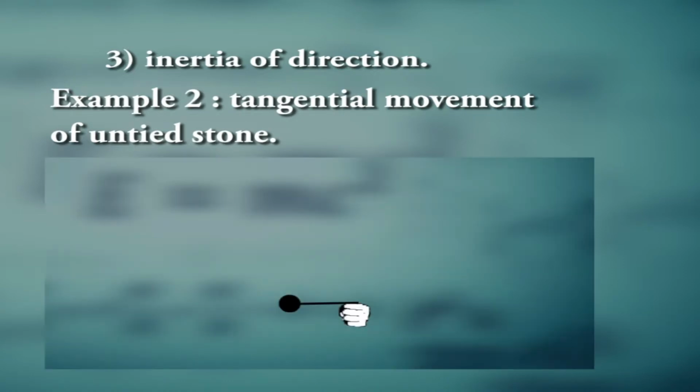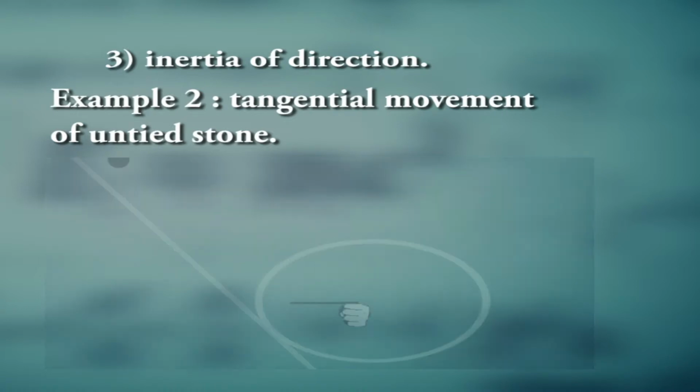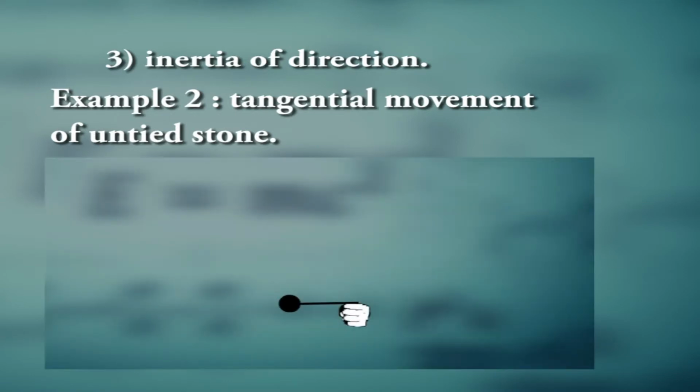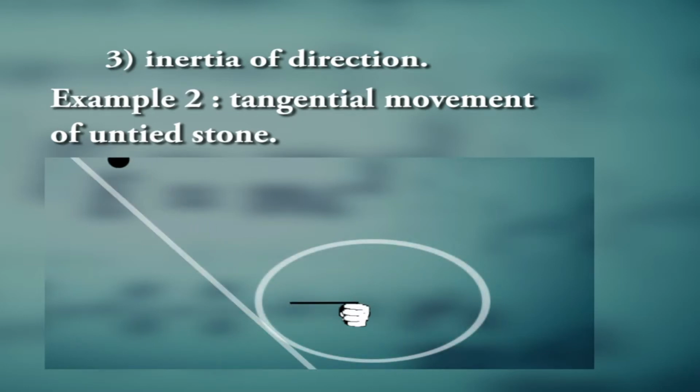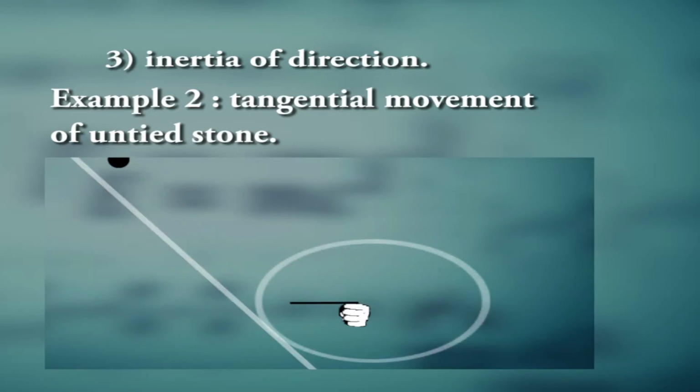This happens when a stone tied to the end of a string is whirled, and if the string or thread suddenly breaks, then the stone flies off along the tangent to the circle. This is because the pull in the thread was forcing the stone to move in a circle. As soon as the thread breaks, the pull vanishes. The stone moves along a straight line tangentially, due to inertia of direction.